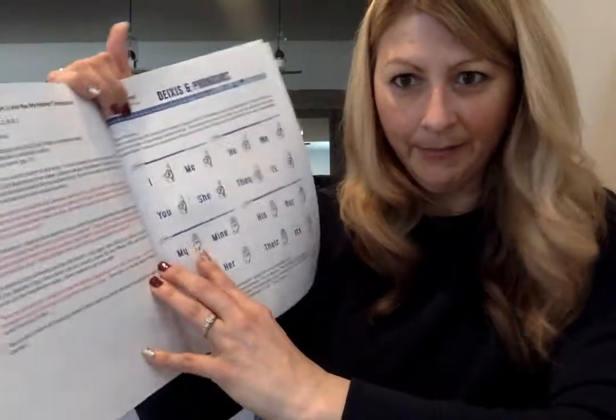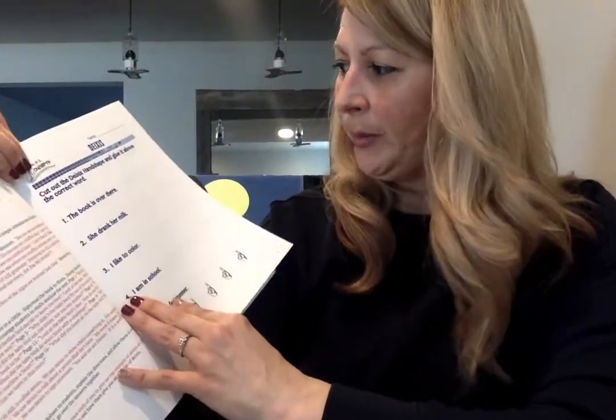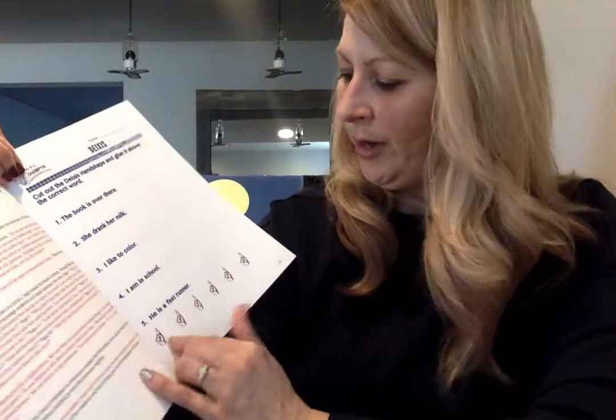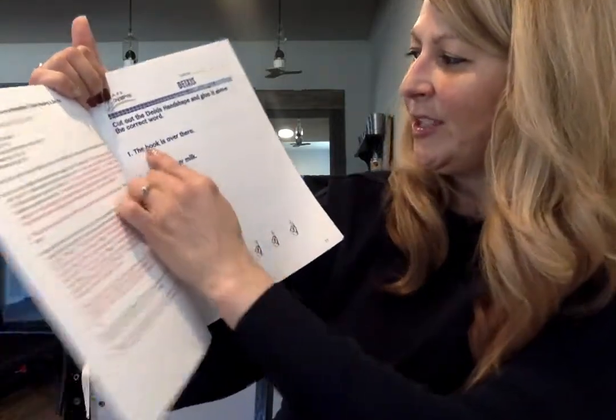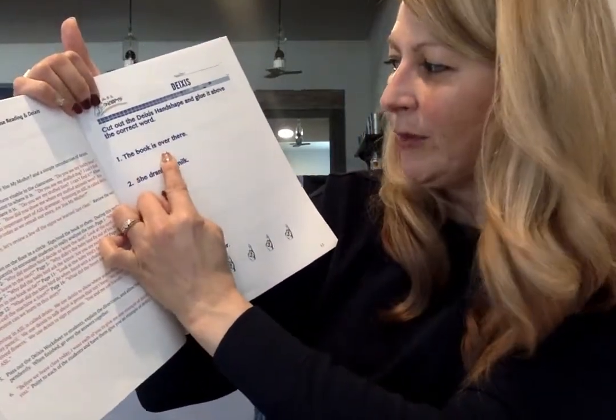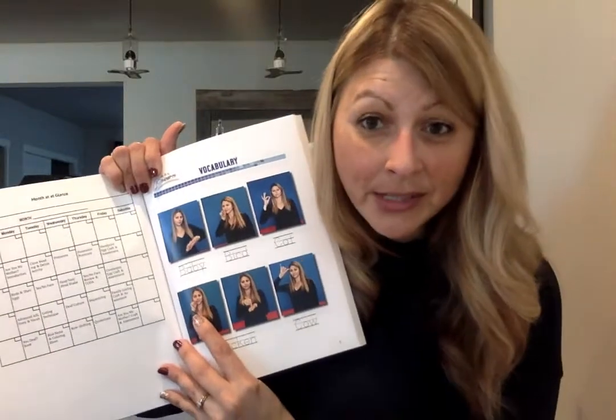Cut out the deixis hand-shaped cards, which is right here, and glue it to the above correct word. They can cut these out if they want, the little ones or the flat hands. And where is the deixis? The book is over there. So they would glue the little finger over the word book. So this is kind of a different kind of curriculum because, of course, it teaches vocabulary in the beginning, but it also teaches grammar and culture and history.